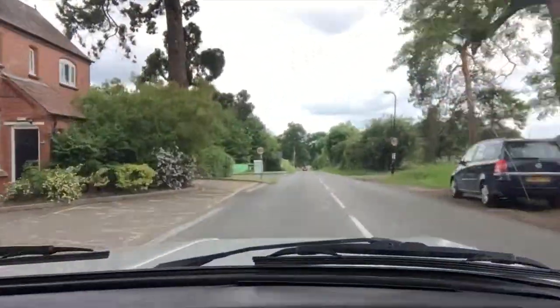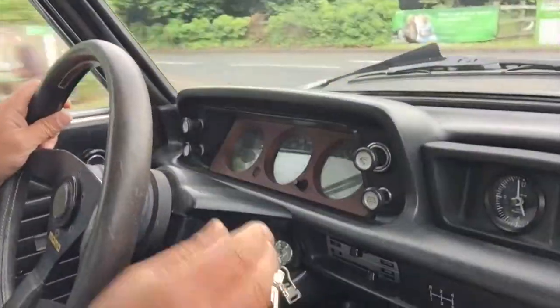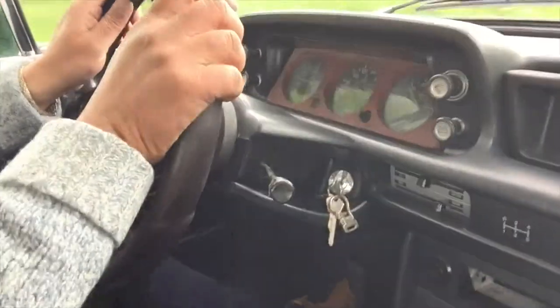So what we're going to do now, we're just on the streets just around Leamington, and we're going to go on a little B road so we can get the car up to a little bit more speed and video what it's like to drive. So I will just turn the camera around a little bit so you can see where we are. We're just going into a 50 zone at the moment, and Sergeet now is in fourth gear.